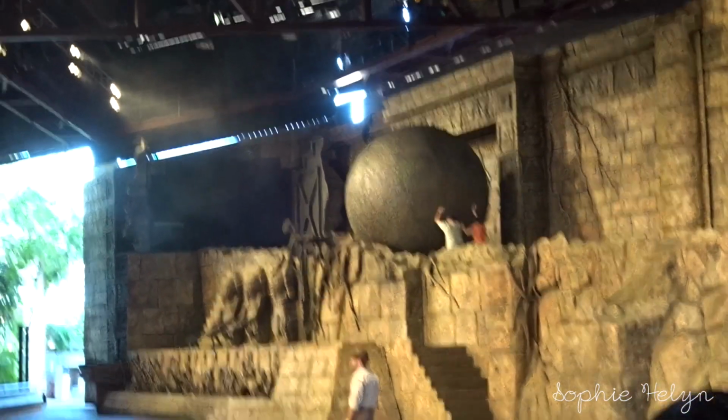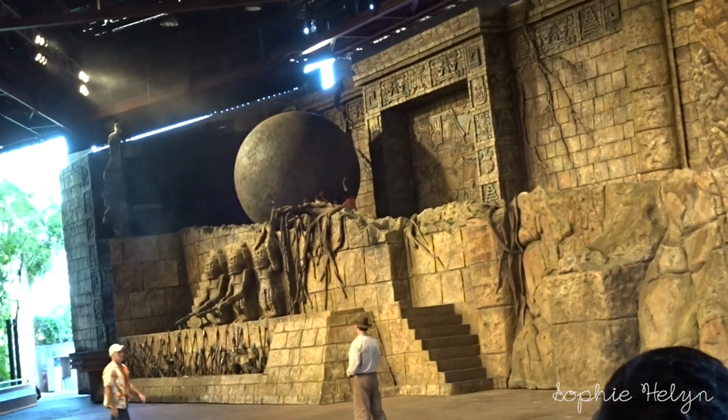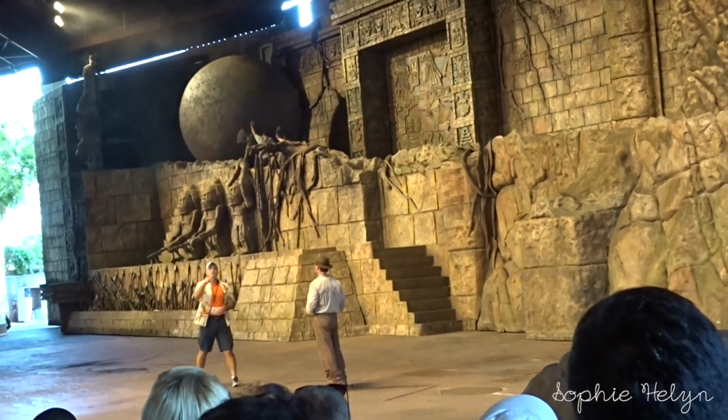All right, guys, obviously that is not a real boulder. 400 pounds of rubber to make that ball.